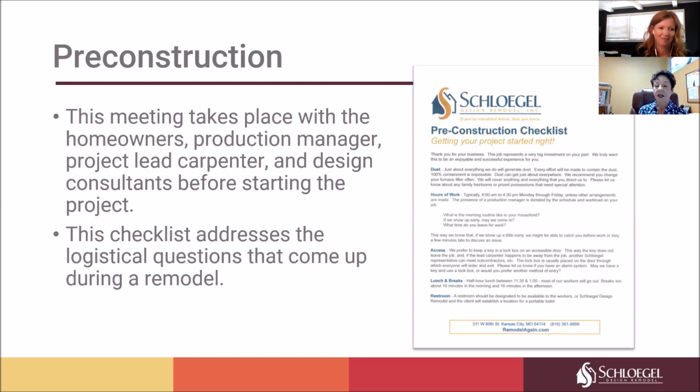Dust control, our hours of work. It would be important for people to know when to expect us to show up and make sure that works in the daily routine.